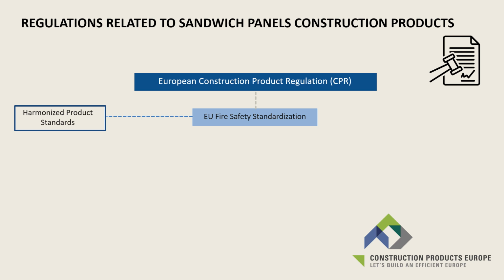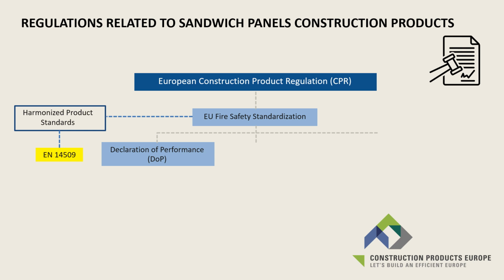So we have the harmonized product standards like EN 14509 for sandwich panels. These standards outline the specific requirements that products must meet. And then we have the Declaration of Performance (DOP), which is a document that manufacturers must provide for their products, declaring that it complies with the relevant harmonized product standard.